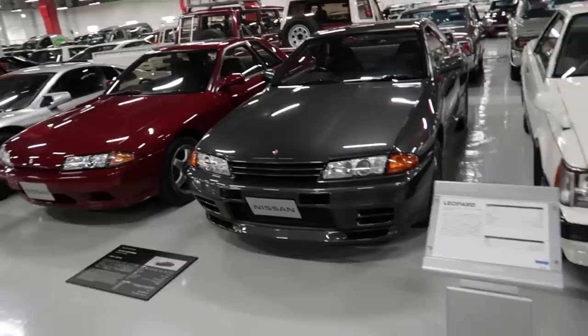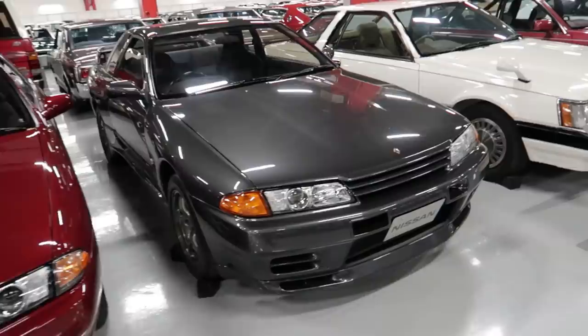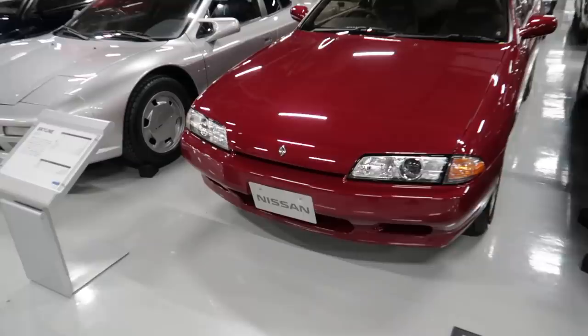Hey, look, there's a Wild 32 GTR. Nismo edition, the plaque says. Very sexy and clean. Once again, the paint condition on these is just incredible. I don't know if they're respraying a lot of these cars with the factory colors, because we are in the factory that used to produce these cars. I don't know. 32 GTST.